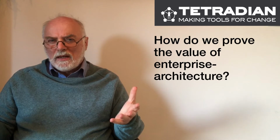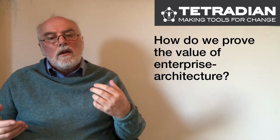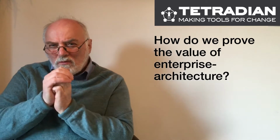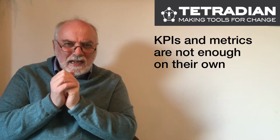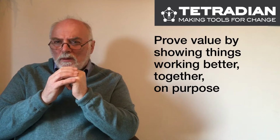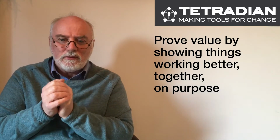How do we prove the value of enterprise architecture? This is a question posed by Sam Reddy, who asked, how really can we do it? Are KPIs or just metrics just enough? In practice, the answer is no. What we really need is to prove, particularly by showing how things do work better together and on purpose.